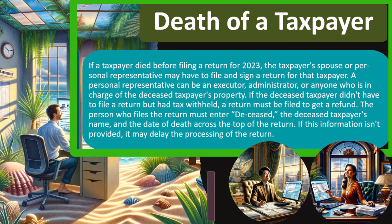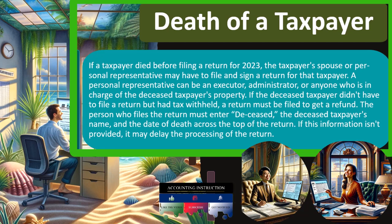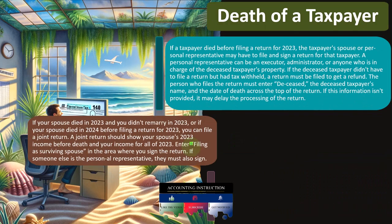The person who files the return must enter the deceased taxpayer's name and the date of death across the top of the return. Most tax software has the capacity to do that, so that you can tell the IRS this person is deceased. If this information isn't provided, it may delay the processing. Why? Because the IRS is going to want that person's identification and signature and so on. If you're saying they're deceased, the IRS has to know that as basically a reason why someone else is processing or signing the return, possibly.